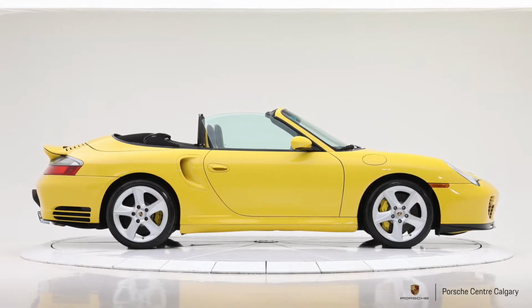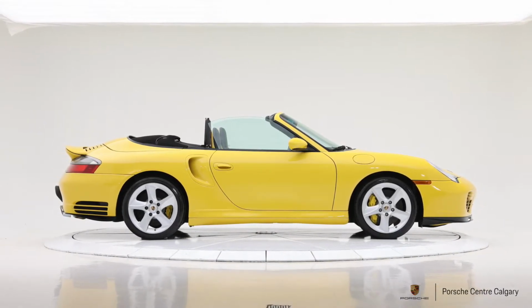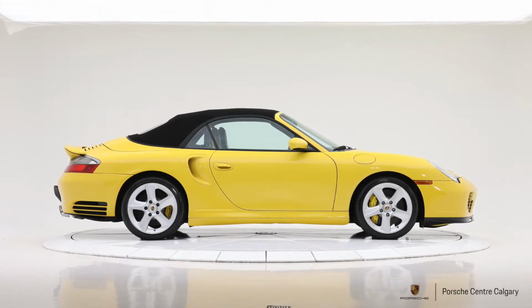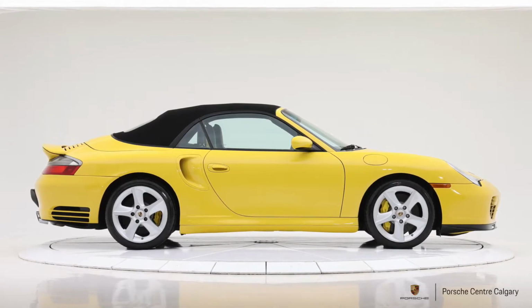But I really appreciate when somebody goes out and does something a little bit more bright and exciting like this, especially when you're going to order something so exciting, so kind of at the top end. If you're going to have a Turbo S or some of our GT cars, I love it when it's an exciting color to kind of match the performance of the car.